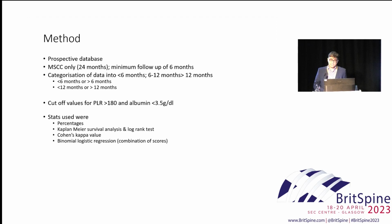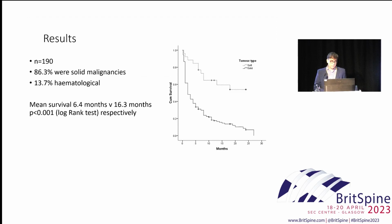We did that by looking at a prospective database of 24 months of data, and we categorized the data into the Tokuhashi survival categories: less than 6 months, 6 to 12 months, and more than 12 months. For the biomarker data it was a little more difficult, so we just used 2 categories. The cutoff values we used for poor prognosis were a platelet lymphocyte ratio of more than 180 and albumin of less than 3.5. And those were the statistics that we used.